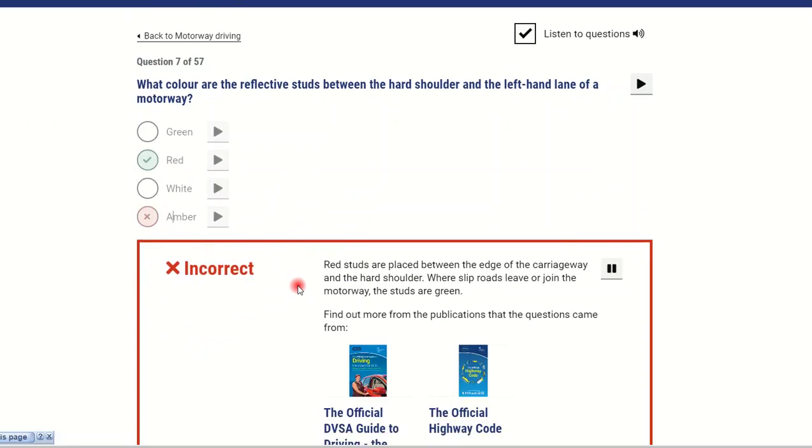Red studs are placed between the edge of the carriageway and the hard shoulder. Where slip roads leave or join the motorway, the studs are green.